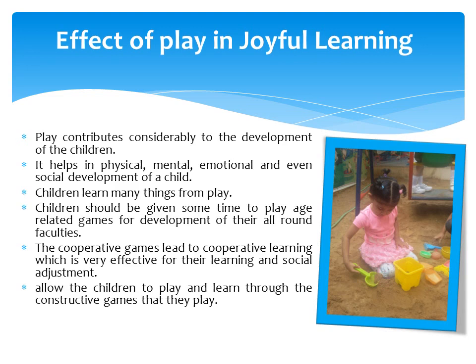Play is yet another factor which will make learning joyful. We should see what are the effects of play in joyful learning. Play is needed at any age of the child. Play contributes considerably to the development of the children, be it social development, be it emotional, be it physical, mental. Any aspect of development of the child will be helped through play. Children learn many things from play. Children should be given some time to play age-related games for development of their all-round faculties.